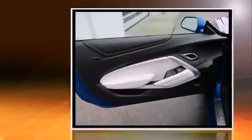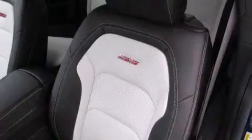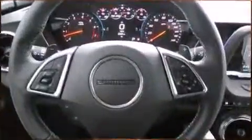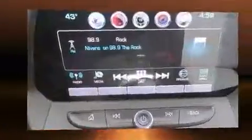Under the hood, you'll find an 8-cylinder engine with more than 400 horsepower, providing a smooth and predictable driving experience. Well-tuned suspension and stability control deliver a spirited yet composed ride and drive.